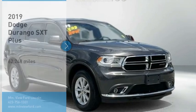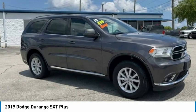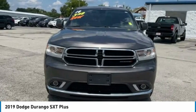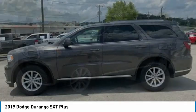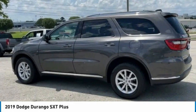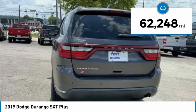And take a look at the 2019 Durango. The Durango allows you and your family to travel in style and comfort. It offers more interior room than most midsize SUVs and has an available third row of seating. Underneath are sturdy body-on-frame mechanicals and the option for a powerful V8 engine. This vehicle has less than 65,000 miles.